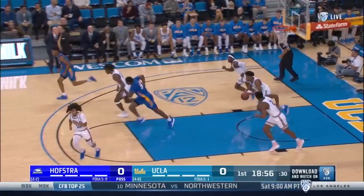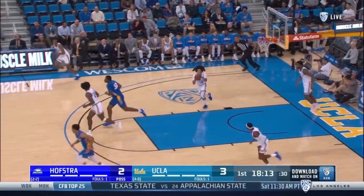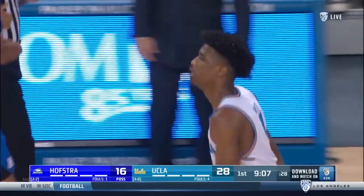DeJour Bowie in transition. Feeds the wing and Pemberton knocks down the first field goal for DeJour Bowie with the basketball. Guarded by Singleton. This is Coburn, their leading scorer. Deflected away by Olashinsky. You and I both speculated that with the coaching change, it might help Chris Smith the most, and I think it has.